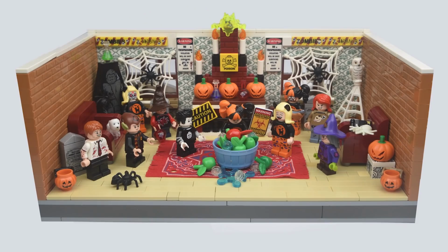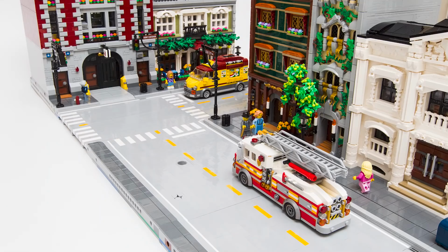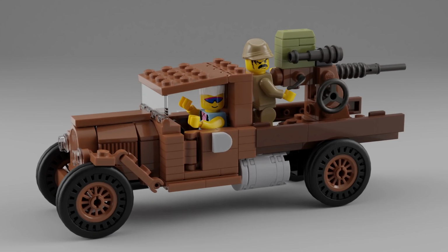And that is going to be it for the top 10 MOCs of the week. Remember to check out the description below. You can click on the link to the web store if that's what you're interested in, but also just check out the builders that we've been featuring in this last episode.